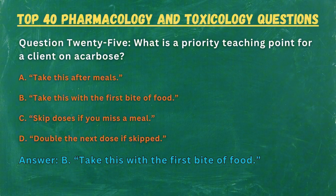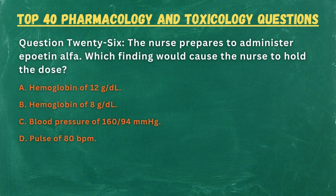Answer: B. Take this with the first bite of food. Question 26. The nurse prepares to administer epoetin alfa. Which finding would cause the nurse to hold the dose? A. Hemoglobin of 12 g/dL. B. Hemoglobin of 8 g/dL. C. Blood pressure of 160/94 mmHg. D. Pulse of 80 bpm.